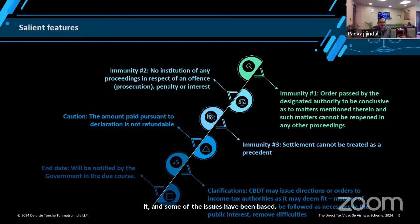And as the scheme is rolled out on 1st October, I think there would be some issues which will come in the initial 3-4 days. So including those issues, we will try to come out with some detailed circular or FAQs guidance note within the first week of October itself. So that is from my side.